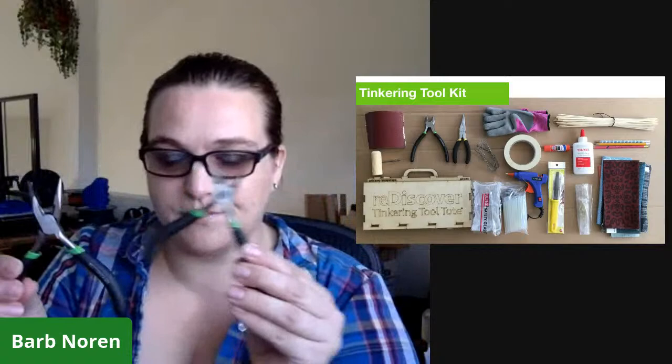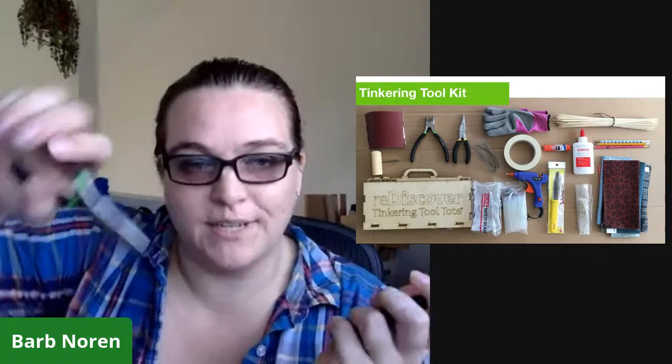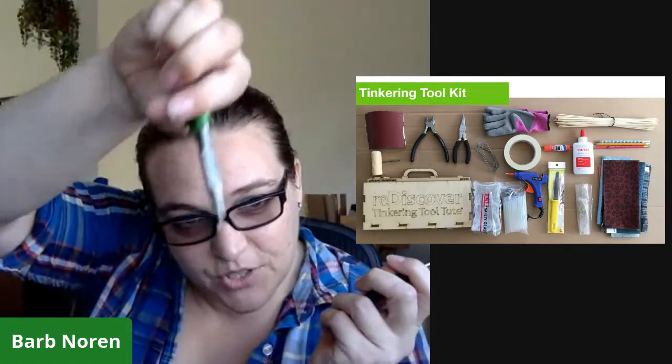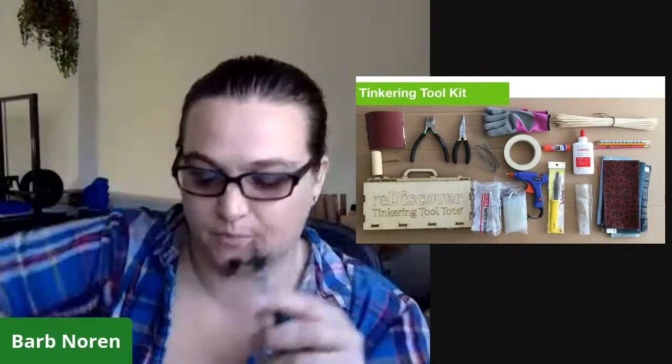We have pliers and snips. Pliers for grabbing, manipulating wire and such, and to hold tiny things that you want to drop into a little glob of hot glue without getting your fingers in there if you want to be real precise about it.